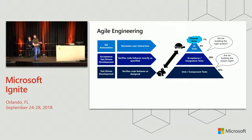And then at the top level, we're using QA automation to simulate the user interaction. I just want to bring a bit of focus on manual tests.